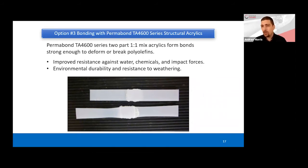But they also don't want to do those extra steps of having a corona treatment, either because it's not compatible with their process, they have certain timing requirements, they're just trying to optimize throughput from their operation. So there's a lot of reasons why somebody would be looking for a solution where, how do I get that structural adhesive strength, that structural adhesive toughness, durability, performance, but also in a situation where I don't have to add these extra steps. So that's kind of what this product is designed to do.